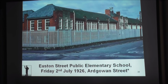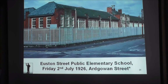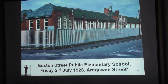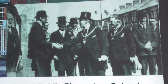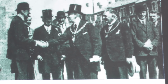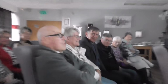That was Euston Street Public Elementary School. That was opened in 1926, just a few years before Nettlefield. And that's along Garden Street. When it was opened, of course, the newspaper articles tell me it was for 1,000 pupils. And I'm very pleased to say here today, we've got a former principal of Euston Street Primary School here. John Bell, where are you? Show yourself. John, were you there in 1926? No, you weren't.